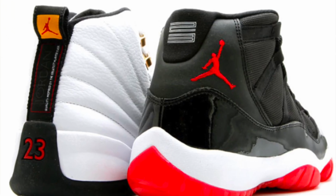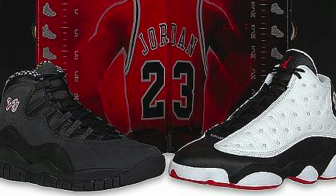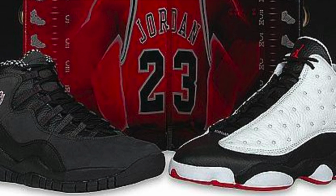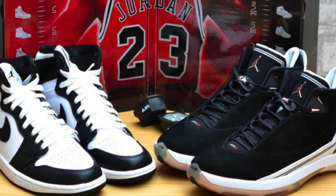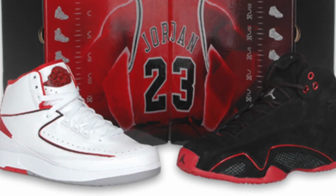Basically, if you don't know what the countdown packs were, Jordan Brand ended up pairing the numerical shoes up together to equal 23, and they did this all across the board. So 11 plus 12 is 23, obviously. 10 plus 13, you had the Air Jordan 10s and the Air Jordan 13s, and they would just mix them up like that. So you had the Air Jordan 1s and the Air Jordan 22s, and the Air Jordan 2s and the Air Jordan 21s, and they were all in these different packs.